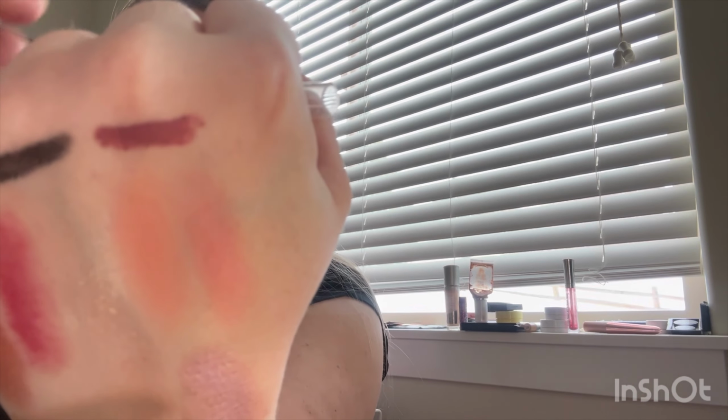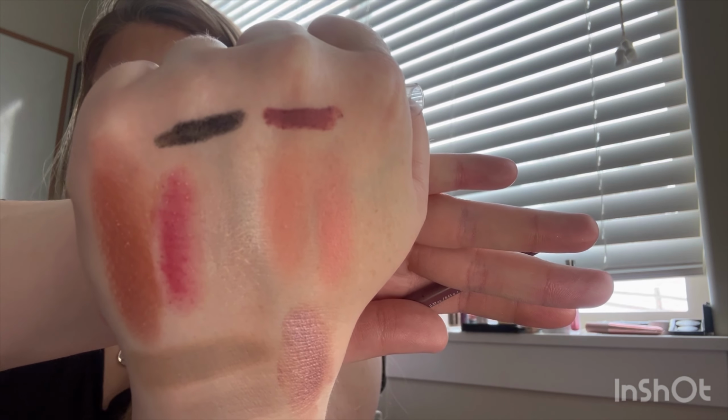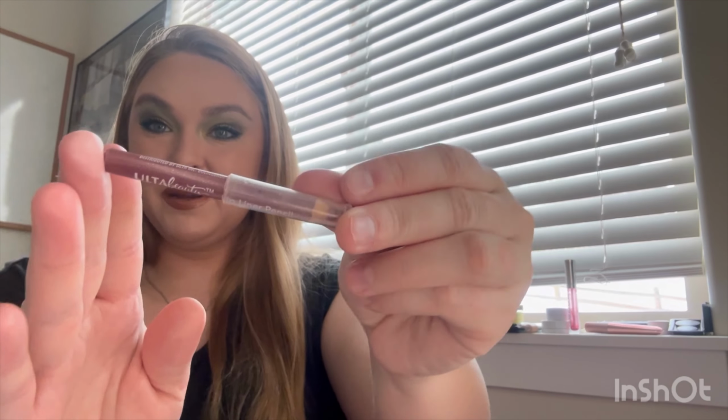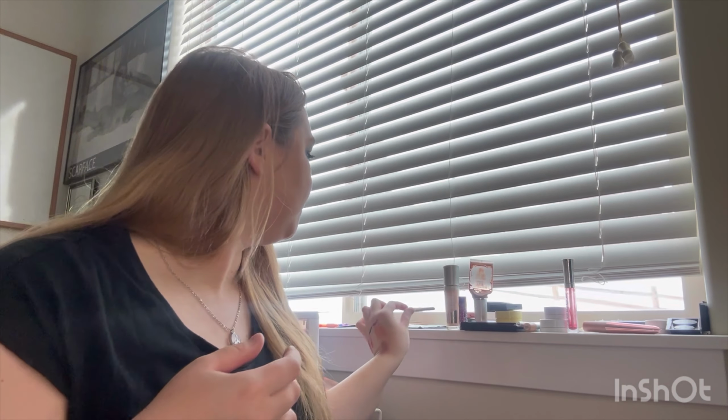But here is the lip pencil. So creamy. I really do like it. It's this dark berry mauve color up there. Really, really nice. You can see how small this pencil is now. I want to finish it. It's going really slow though.